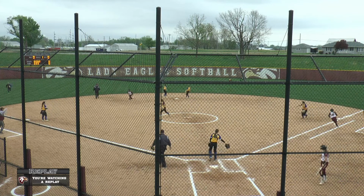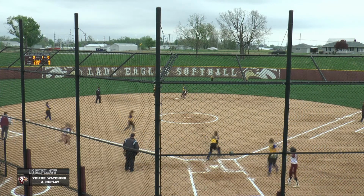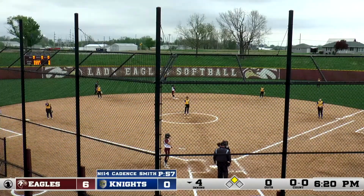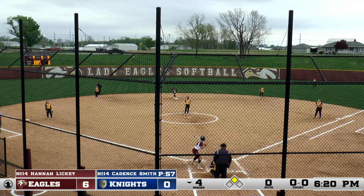And that gives Columbia City their 6th run on the day, with number 14, Hannah Licky, up to bat, and Casey Snyder safe at second. 9 hits on the day for Columbia City. They are getting these bats rolling.